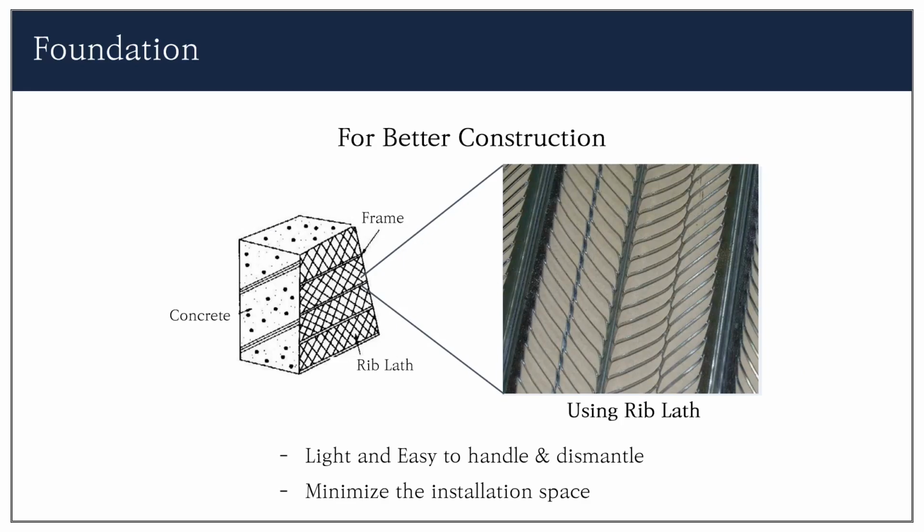As I mentioned, the most important thing was decreasing the construction period. For this reason, the ribless was selected, because it is light, so it is easy to handle and to dismantle, and even the cost has been reduced. Also, the construction site was narrow due to the top-down method, but the ribless minimized the installation space, so there was no big problem in installing. And because it was the construction of the Seoul Metropolitan Government, surveillance by NGOs was severe. These problems were also solved because the use of ribless improved work safety and prevented poor construction.